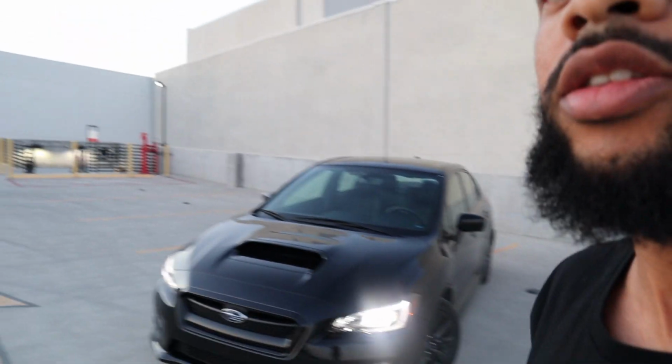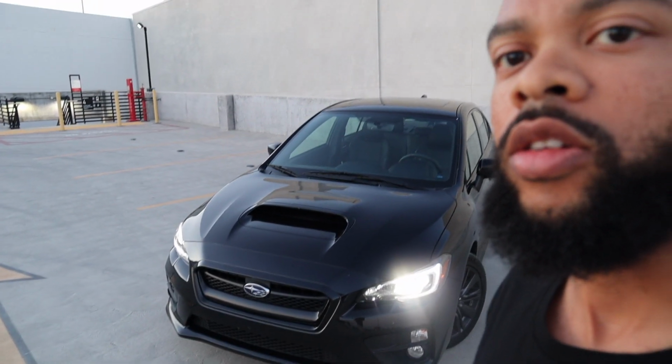Yeah, and this is the WRX. So we'll take it for a spin, see how it drives, and go from there. Alright, so here we go. We're rolling in the WRX.